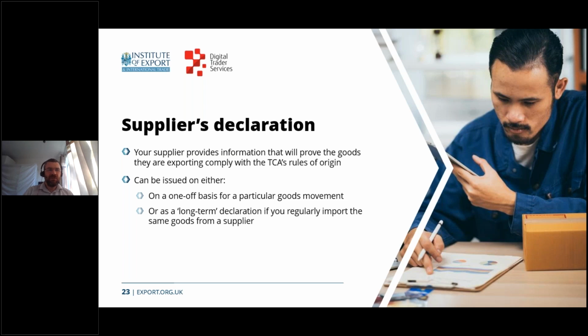Thank you. So when we're looking at suppliers' declarations, your supplier here will provide you information to prove that the goods comply with the Trade and Cooperation Agreement's rules of origin. They can be issued on a one-off basis for a particular movement, or under long-term declarations if you regularly import the same goods from a supplier. They can also be defined by a product range, as long as there are no differences between them. Next slide, please.